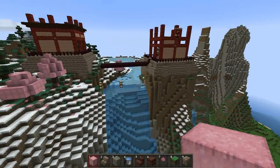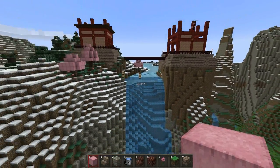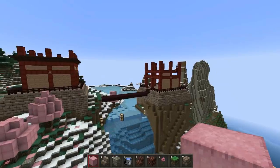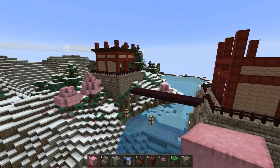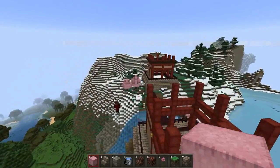You might have noticed the waterfall is now wider. It looked a bit puny in between these two temples. It was much thinner before, and now it's wider. You can also see the temples going on quite smoothly, slowly but surely, looking good.